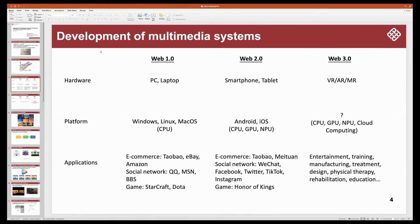the Metaverse. And in terms of application, when we were still using the PC or laptops, we mainly looked at e-commerce, social networks, and also some games. When we go to Web 2.0, the applications were still very similar, except we have more advanced apps or software that give us better interaction or connections between different people or users.